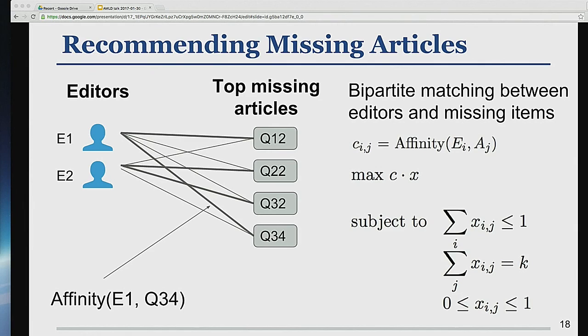Okay, and then in the formulation of this matching problem, we ensure that each article is assigned to at most one editor to avoid editing conflicts. We don't want to direct several editors' attention to the same article, because then they might clash. And we also ensure that each editor receives a fixed number k of recommendations. Right, and then given these constraints, we maximize the sum of affinities, that is, the quality of the total matching between articles and editors.